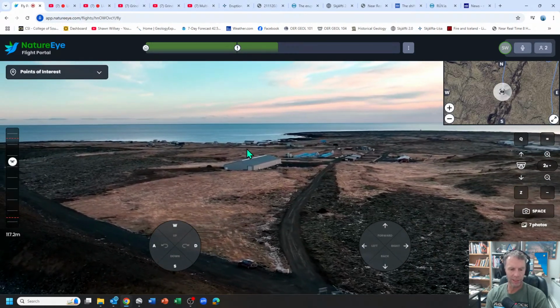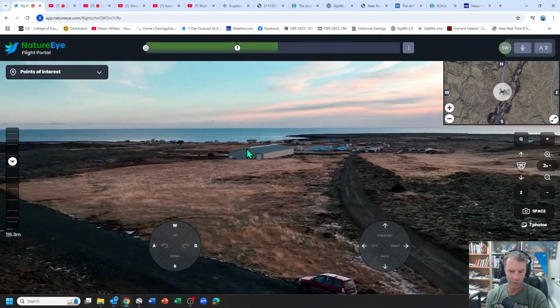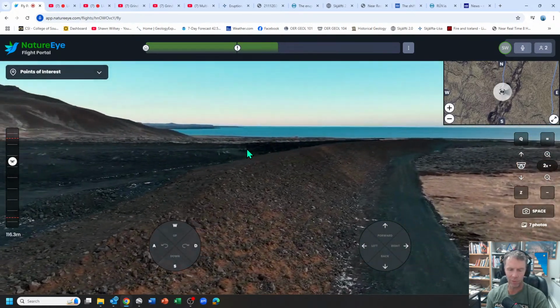So we'll let Johan bring this in for a quick battery swap, then we'll head up for as much time as we can get, which is great. Appreciate him and NatureEye for making this possible.